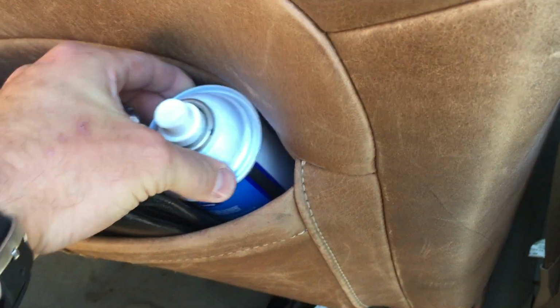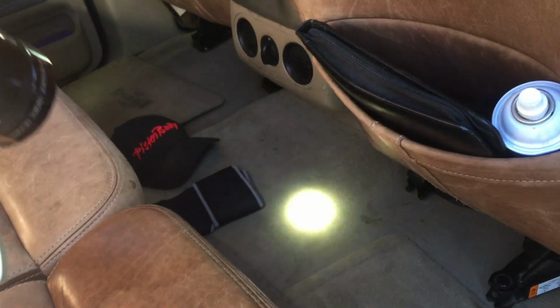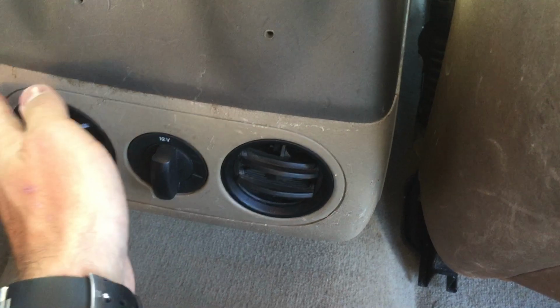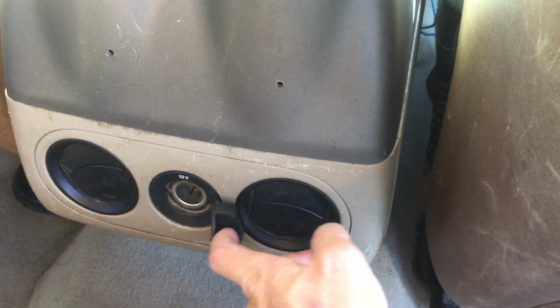Always got window cleaner, a nice big really bright flashlight, my portfolio, a check engine light scanner, which you're gonna need if you drive a Ford. Nah, I'm kidding. Does have rear heat and AC. It does work. It works beautifully. Yeah, you can feel that coming out of both vents there. This 12-volt outlet does work as well.